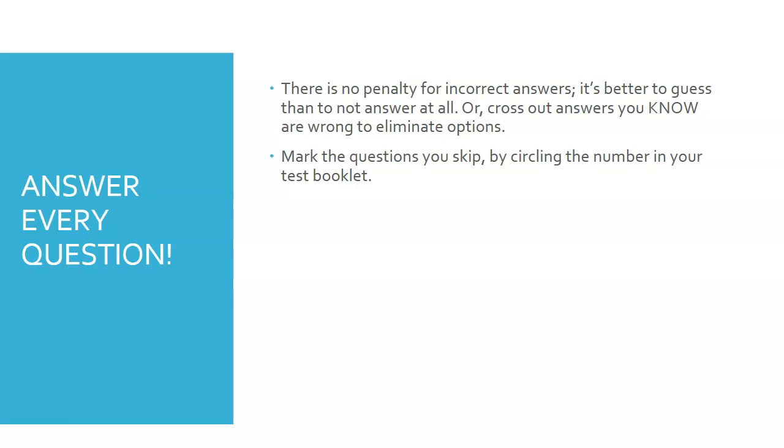Okay, so mark the questions that you skip in your answer booklet by circling the number in your test booklet, or circling the entire problem, or starring it, or whatever method works for you. Just something really big so that you know that that's one of those later questions that you're going to come back to after you've gone through and answered everything that you know right away.